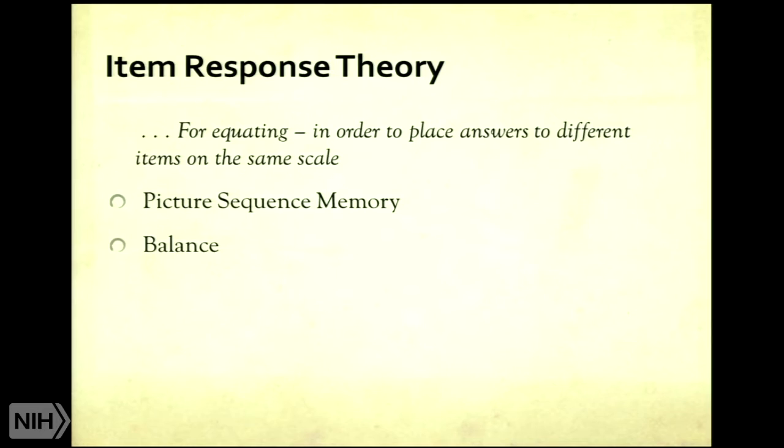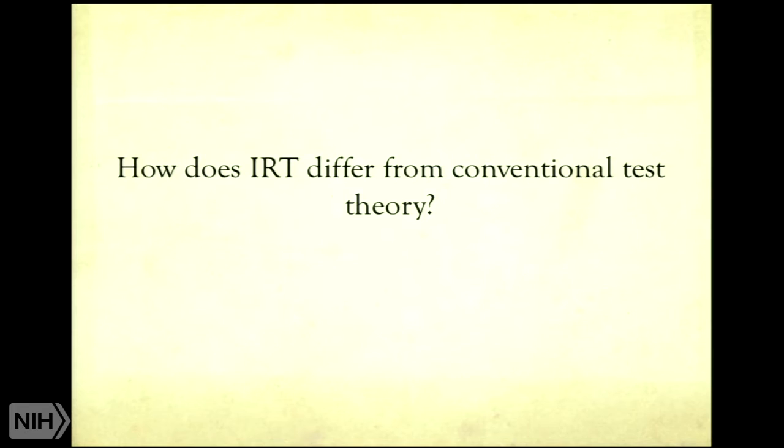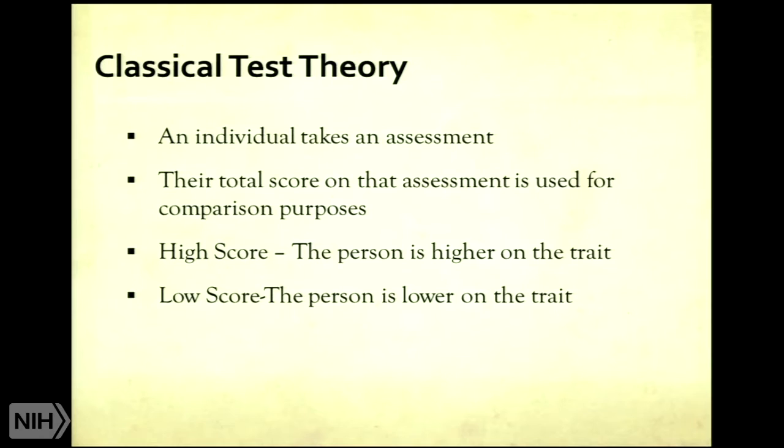So how does item response theory differ from conventional test theory? We all learned conventional test theory somewhere along the way, probably the first time we took a test in second grade. We added up the scores, we got a grade that sounded good. An individual takes an assessment, we take a look at their total score, and we use that for comparison purposes. A high score, the person's higher on that trait. A low score, the person's lower on the trait. Makes sense, except if you're the person who in eighth grade had the really hard teacher and their 80% was really like a 99% in the other class, because very often tests are not comparable. If we just add up the scores, that doesn't mean they have the same difficulty.